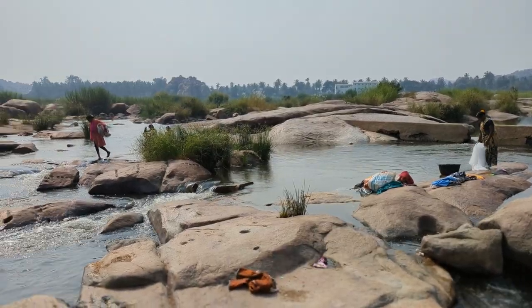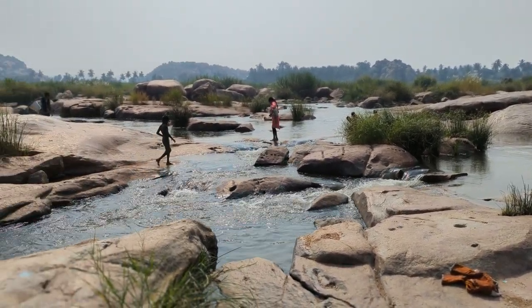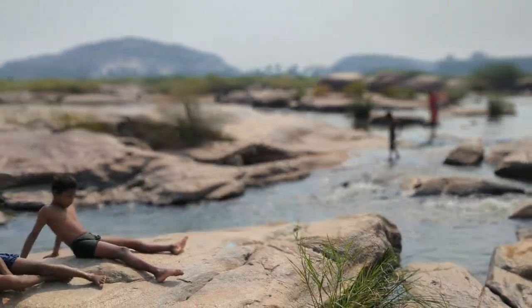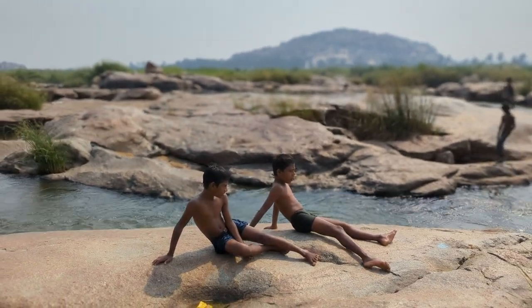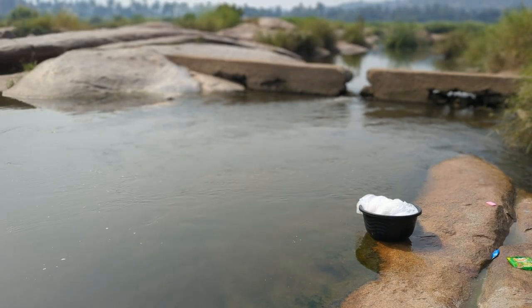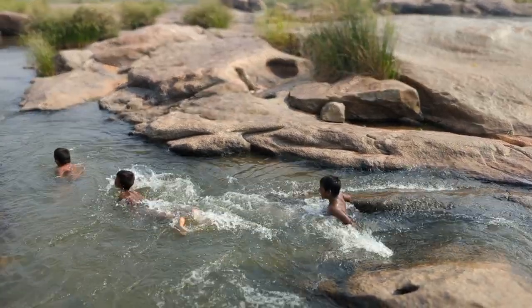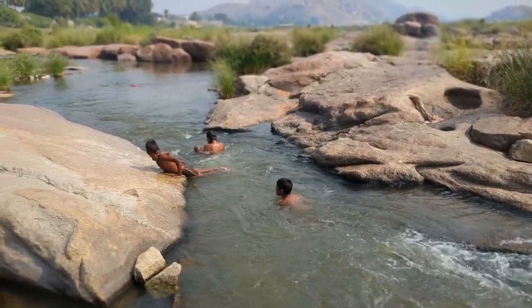So this is the Tungabhadra River behind me. This river is a lifeline for this valley, the Hampi Valley. That's why it's so productive agriculturally. During the monsoon season, they have large dams. They basically store up all that water, and it's used for drinking water and for agriculture. So 12 months out of the year, they have lots of water for different types of agriculture.